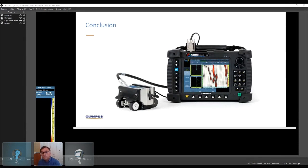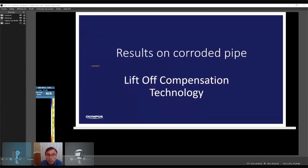So the conclusion, here we have stress corrosion cracking on steel. As you can see, we have multiple cracks. This is the kind of image of stress corrosion cracking. Result on corroded pipe.